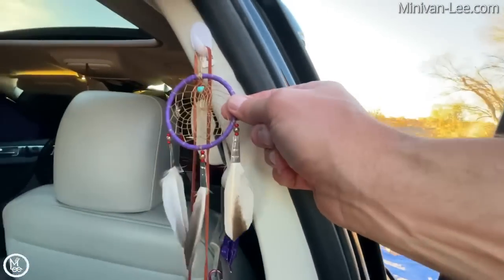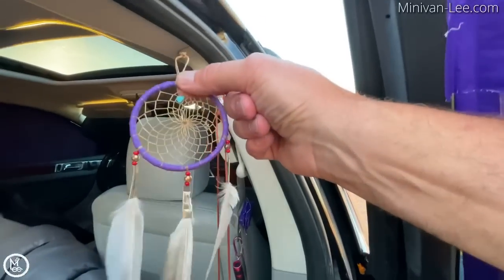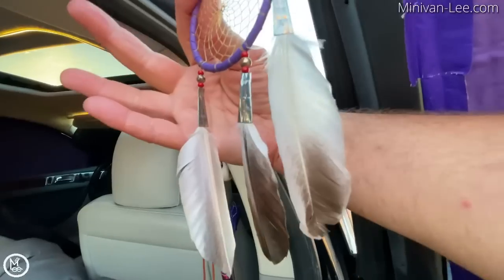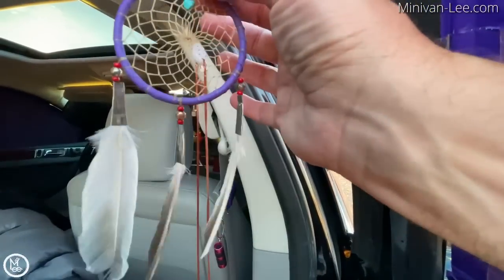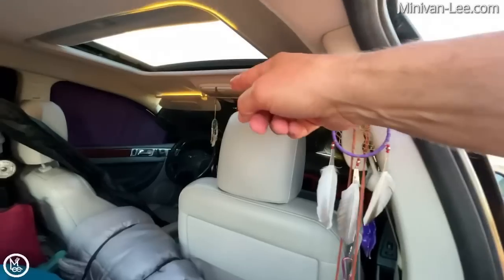Oh, yeah. Oh, look at that. These ones are supposedly made by actual Navajo Native Americans. It actually had the lady's name that made it. I got a purple one this size.